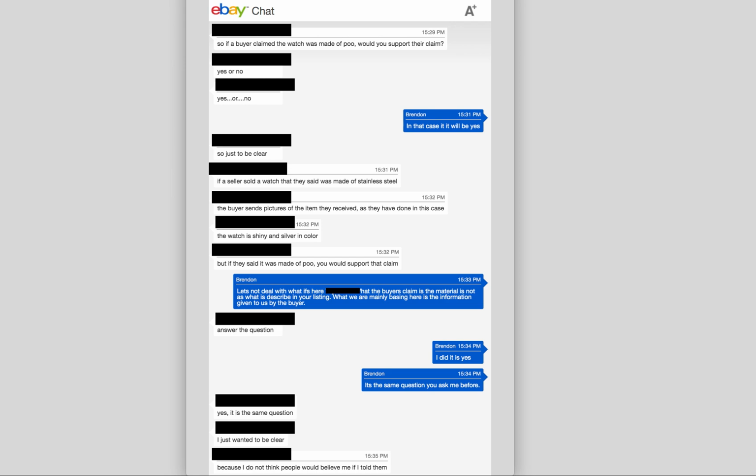Just a little bit of context. In this case, a buyer purchased an item, a watch, that stated it was made of stainless steel, and they made a claim that the watch was actually made of resin. So resin is like a rubber. As I'm sure most of you know, watches will generally either have a rubbery material, or they'll be a stainless steel clasp type watch. Very clear difference between a rubber watch and a stainless steel or metal watch.